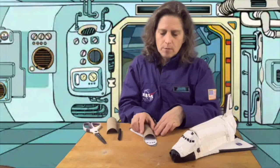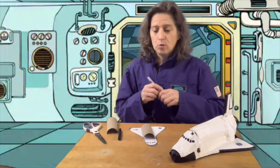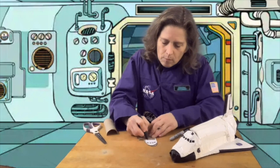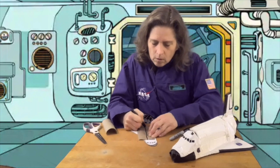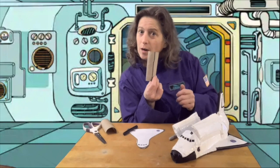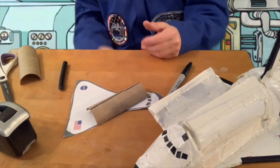And now I'm going to use my marker. This is where the optional marker comes in. I guess you could use the crayon too. Let's try it. I'm going to make a line down the middle. Yeah, the crayon works. To be the bay doors, because they open up, right? There's my bay door.